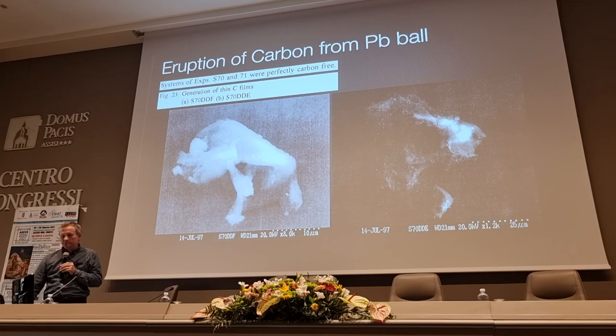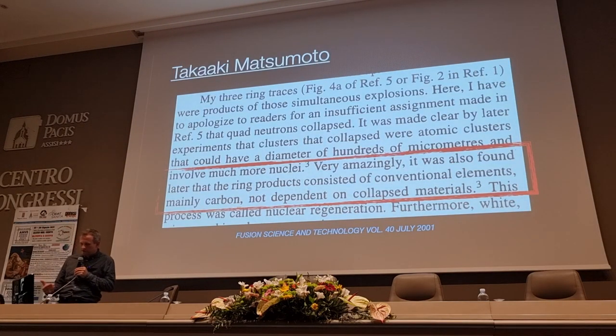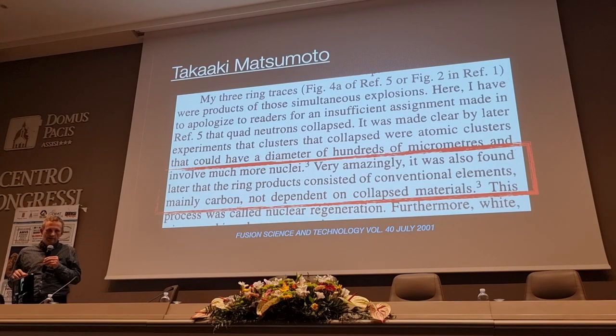And he produces lots of carbon films. And this was his conclusion in 2001. He concluded his work in 1999. He's a nuclear scientist all his life and tried to find ways to deal with nuclear radiation. My three ring traces, these are strike marks of ball lightning, were products of those simultaneous explosions.